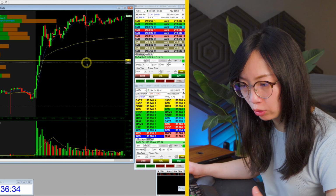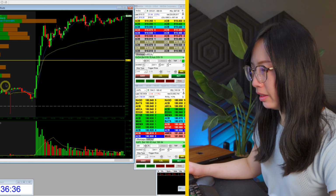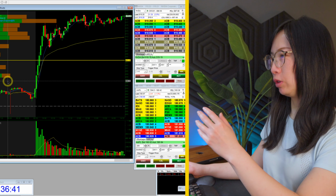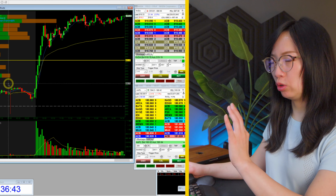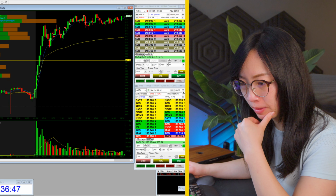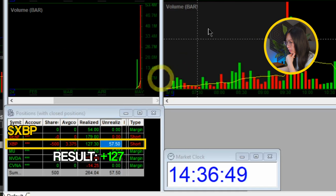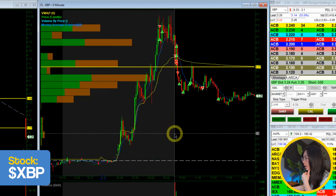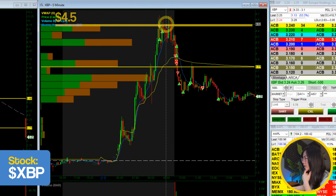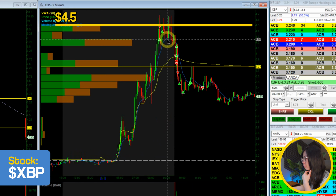Even though I wasn't trading much size at all, I think I was using at most 500 shares. On NVIDIA, I think I was using anywhere from 150 to 200 shares with my small size, and still got kind of chopped up a little bit. XBP, this is my main watch actually. This one, I sized in a little bit pre-market at 450 and covered some at 420s.